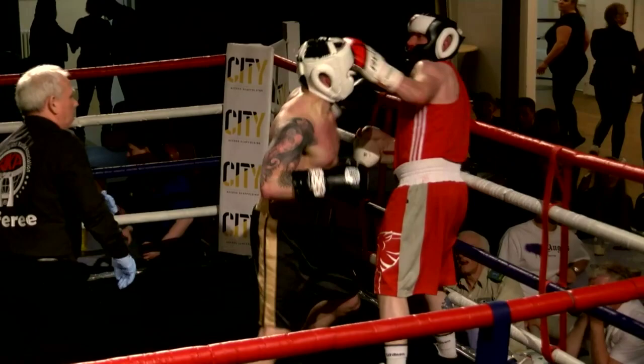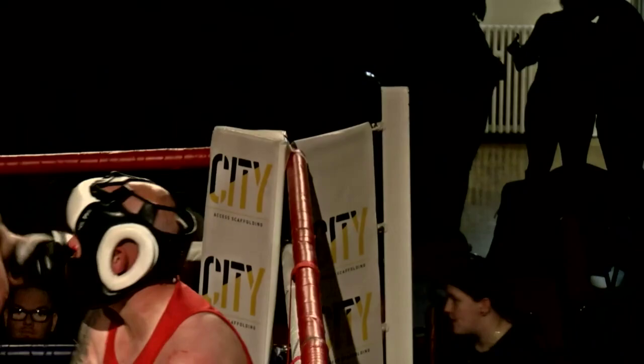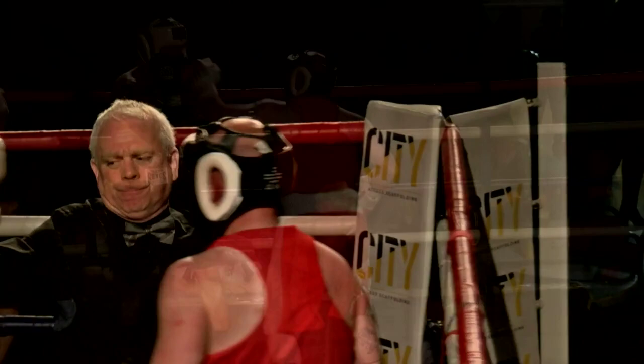Oh, that was a lovely shot. Give and take. See, a little bit tidier from the opponent. Michael just a wee bit untidy coming out of exchanges, but landing some cracking shots for a first fight. The range of shots he was throwing there, he should be very proud of his work. Definitely.